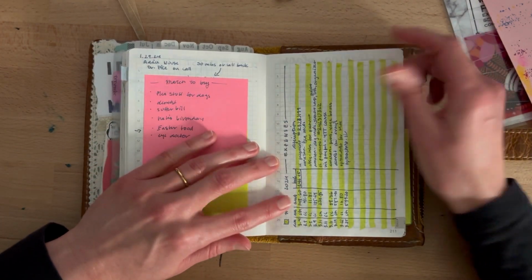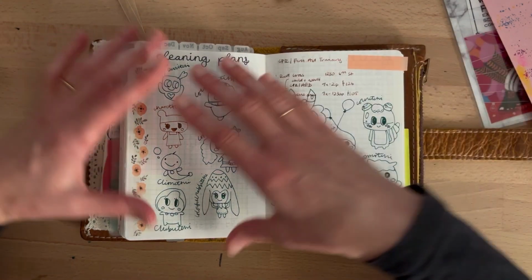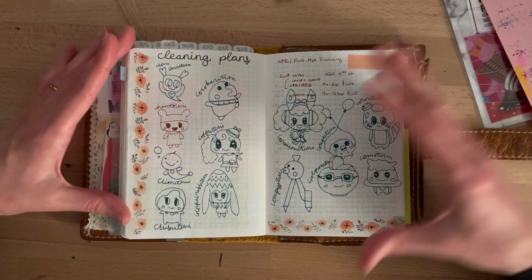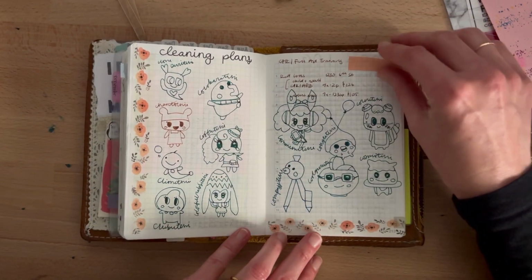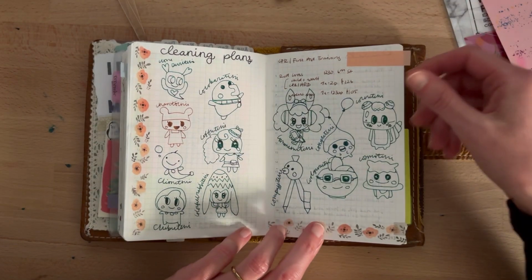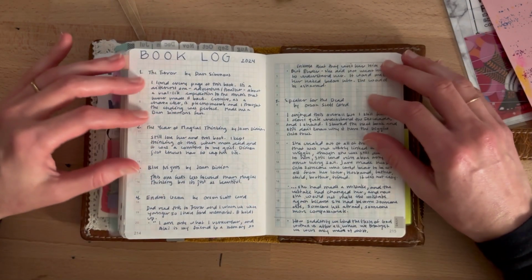Doctor's notes, expense tracker. Again, cleaning plans. This was a spread that I made at the beginning of the year and then never filled out. So I just came back and used it for notes about first aid training and then Tamagotchi stuff. Oh, the book log. This is another thing that I implemented this year.